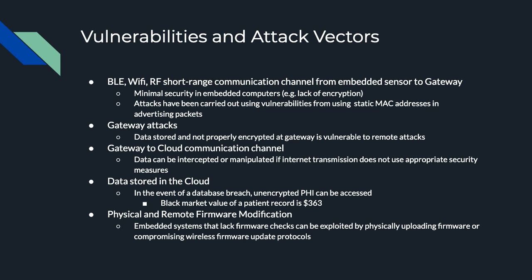So the second communication channel would be the gateway to the cloud communication channel. And this is typically a little bit harder to compromise because the gateway and the cloud are not constrained for resources. So they can implement proper encryption and authentication measures that makes it harder for attackers to access this data.